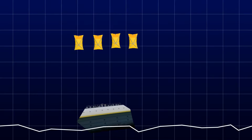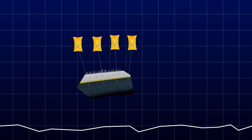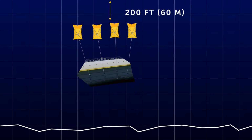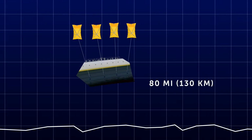They lowered 4 large bags filled with diesel fuel to the bottom of the ocean and attached them to the hull plate. Then, the fuel bags were released and they started lifting the pieces on their own. The plate was about 200 feet below the surface when the weather got rough. The expedition members decided to tow the part to calmer waters around 80 miles away.